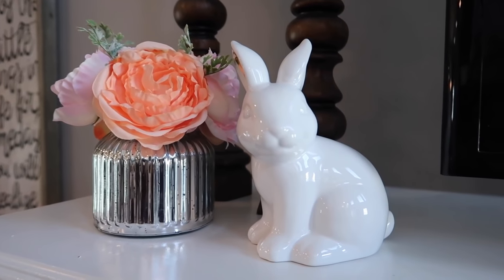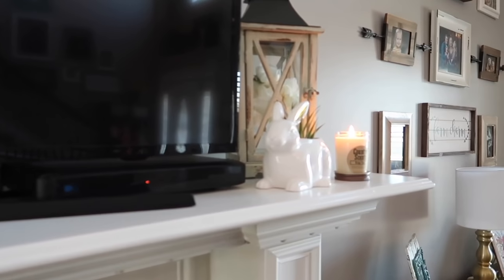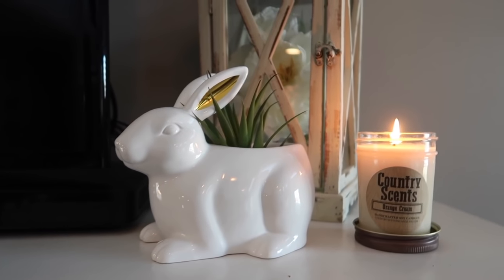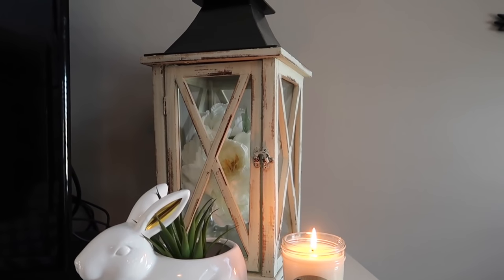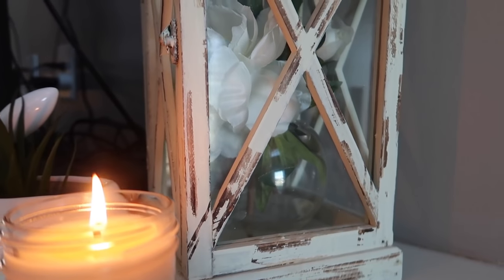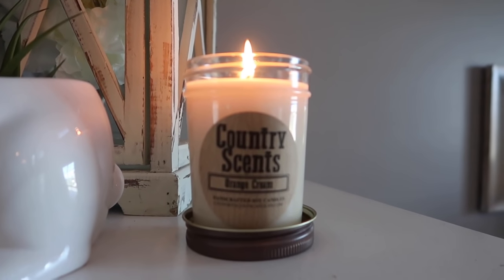And the little bunny is from the dollar spot at Target. Same with this little bunny, and the little succulent in his back is also from there. And the lantern is from Kirkland's, and I have a little flower in there, and that is from probably Kirkland's or Hobby Lobby. And then I have this candle up here burning.